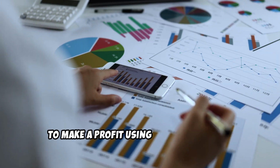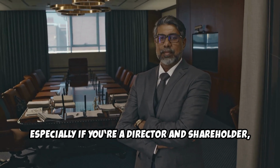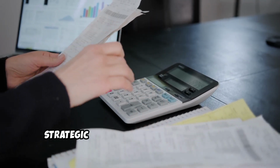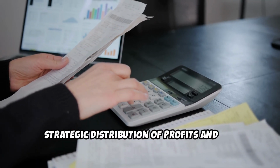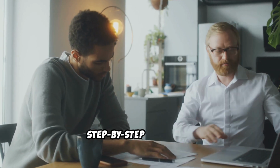To make a profit using dividends from a limited company, especially if you're a director and shareholder, you really need to understand both the strategic distribution of profits and the tax implications. Here's a clear, step-by-step approach.